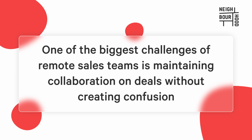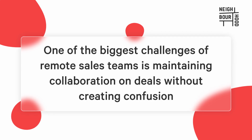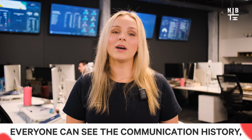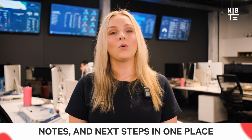One of the biggest challenges of remote sales teams is maintaining collaboration on deals without creating confusion. HubSpot's shared inbox and deal collaboration tools solve this elegantly. When multiple team members are working with the same prospect, everyone can see the communication history, notes, and next steps all in one place.